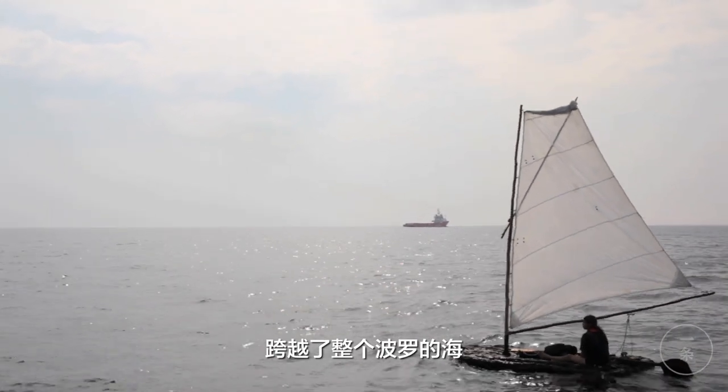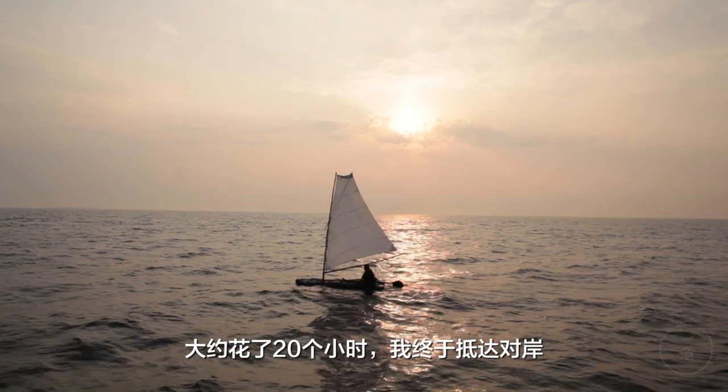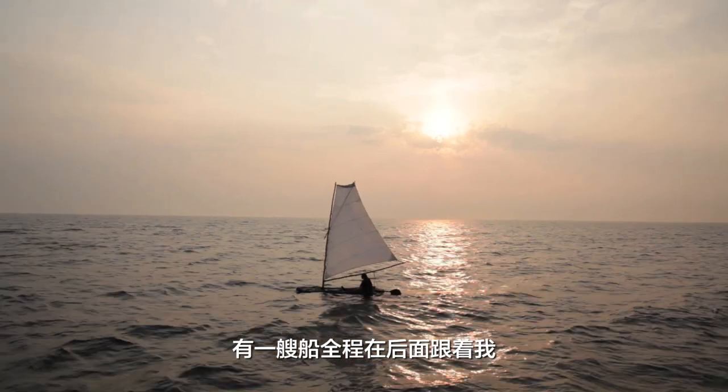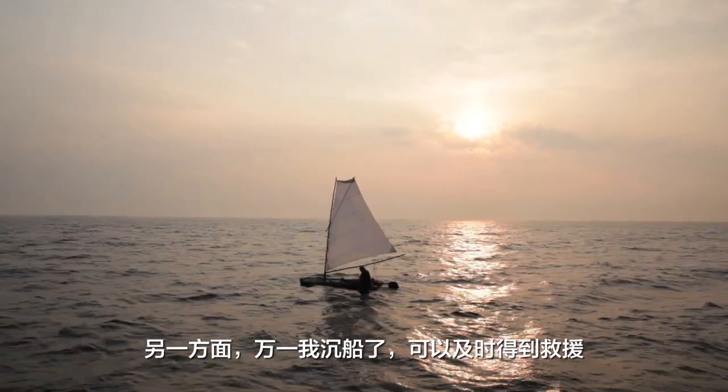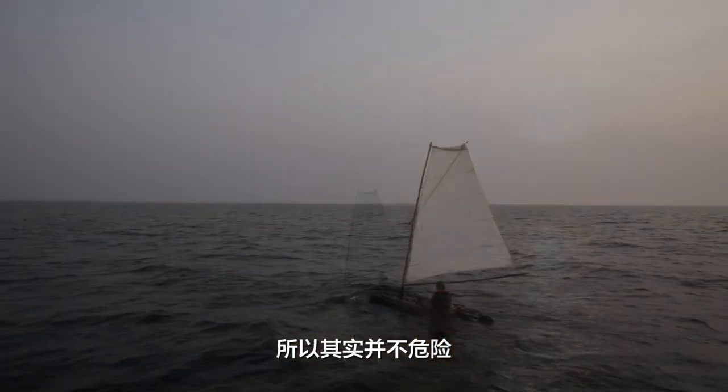I was sailing across the Baltic Sea. It took around 20 hours to get there. There was a boat following me because of the filming, and also so that if I was seen, they would just take me in the boat. So it wasn't dangerous.